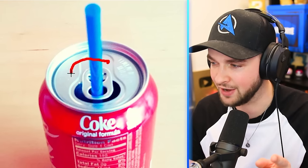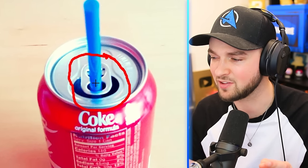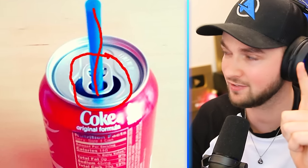I've never actually done this, but the tab on a soda can be spun around and then you can put your straw in it so it stays in place. It makes so much sense. And I will have to try it the next time I drink from one.